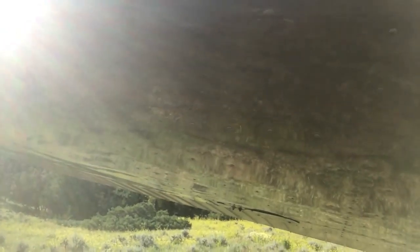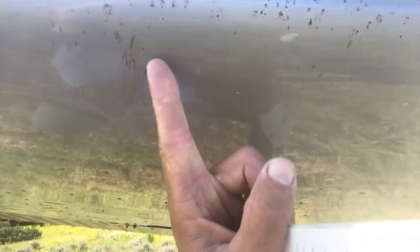Well, one thing about running low across the Dakotas and Montana, you do pick up the bugs. Look at this leading edge. I think we're actually gonna give it a little bit of cleaning. We had a bird strike this morning. Right there's the stain from it, if you can see it. Poor little Tweety bird. He was having a good morning right up until that point.